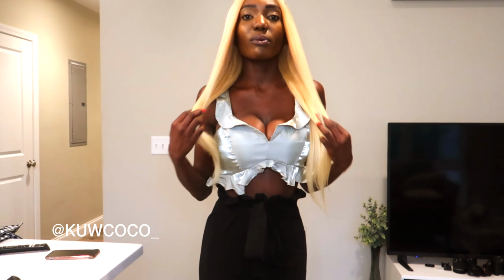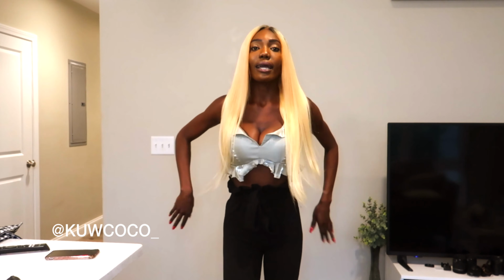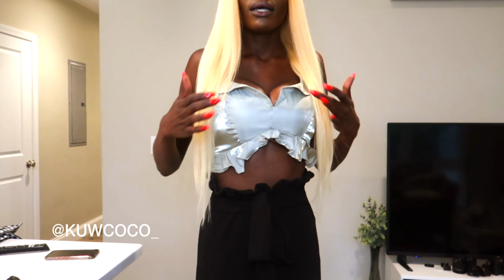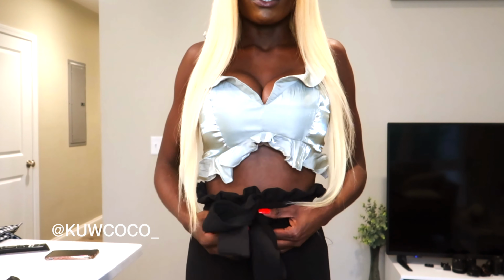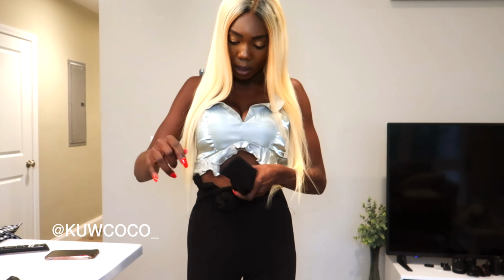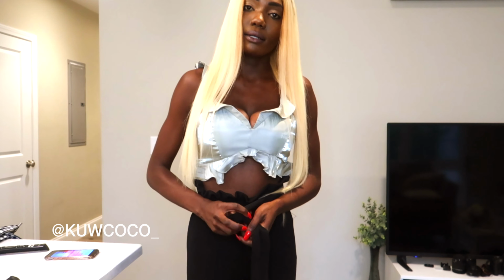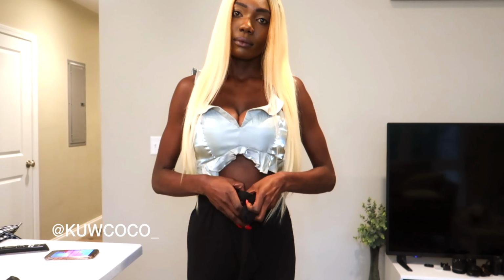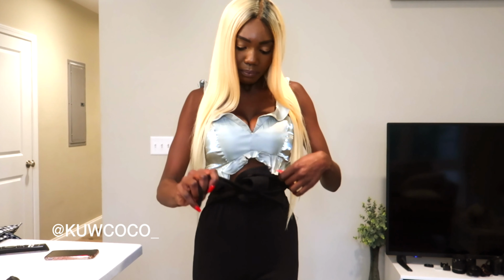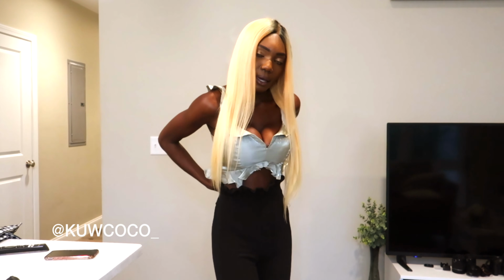I also got this super cute green top that, you know, it's cute as fuck. And I got it with these other dress pants that are black. These ones have a cool design on them. I don't know if you can see. But you could tie it in the front. Like this. This is how I saw it when I bought it. But personally, I feel like I like it more in the back.